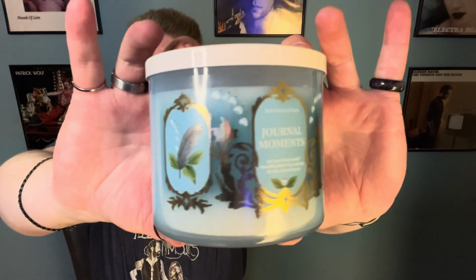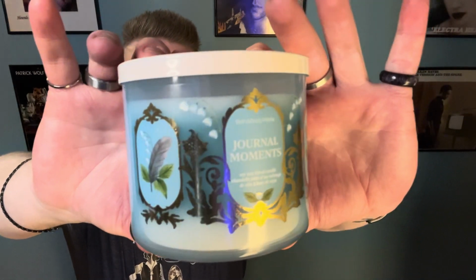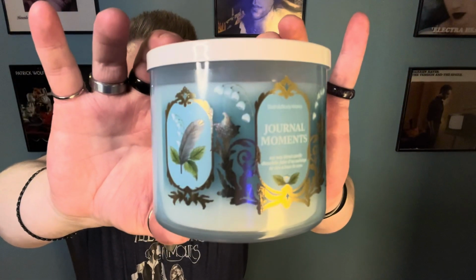I'm okay with this packaging, I guess. This is Journal Moments. I'm okay with it, but I'm just not, I don't know, guys. I don't know if I'm just becoming a really grumpy old man, but some of the designs that Bath & Body Works has been putting out lately have really been rubbing me the wrong way. And this is okay.